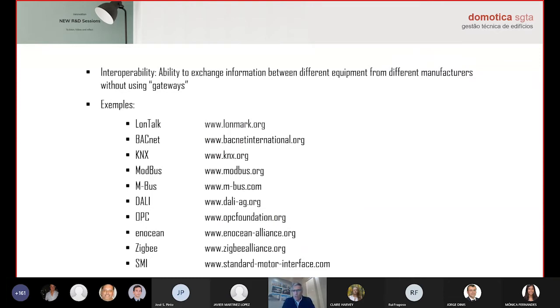We need to communicate with different systems, and we have multiple standard protocols right now.